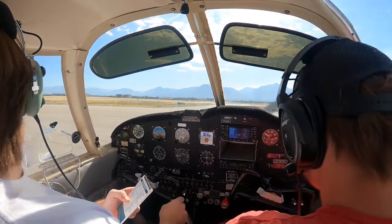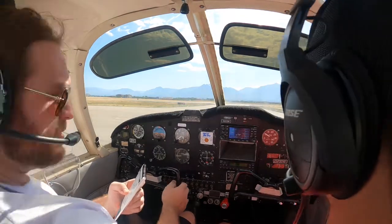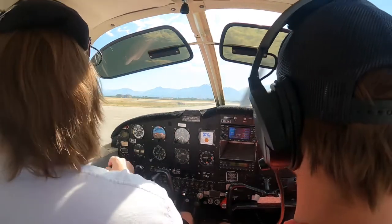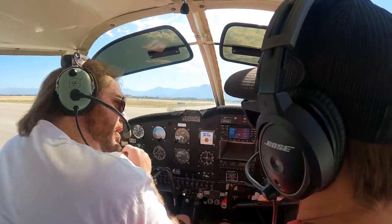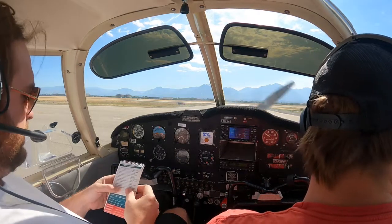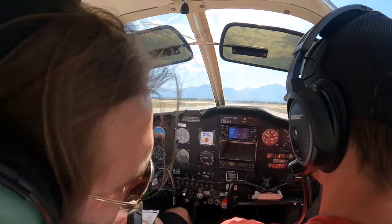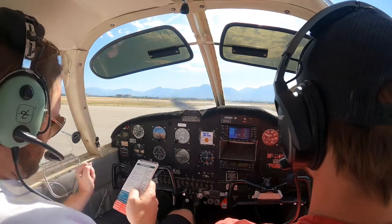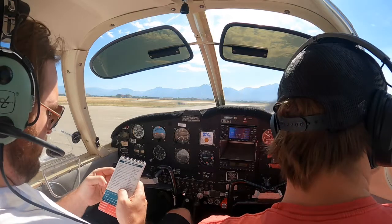Alright, flight controls. Free and correct? Yeah. South Valley traffic, 6852 Hotel, turning final runway 34, touch and go, South Valley. Touch and go, yeah. Okay. Fuel selector, proper tank. Keep it on the right tank. We're still fuller in that one? Yes. Although it is indicating a little inaccurate compared to the left side. Okay.